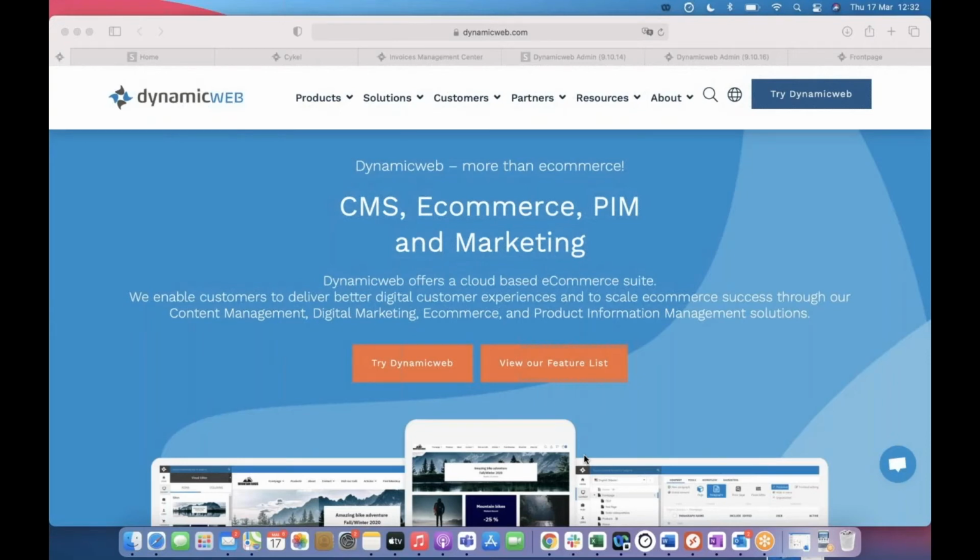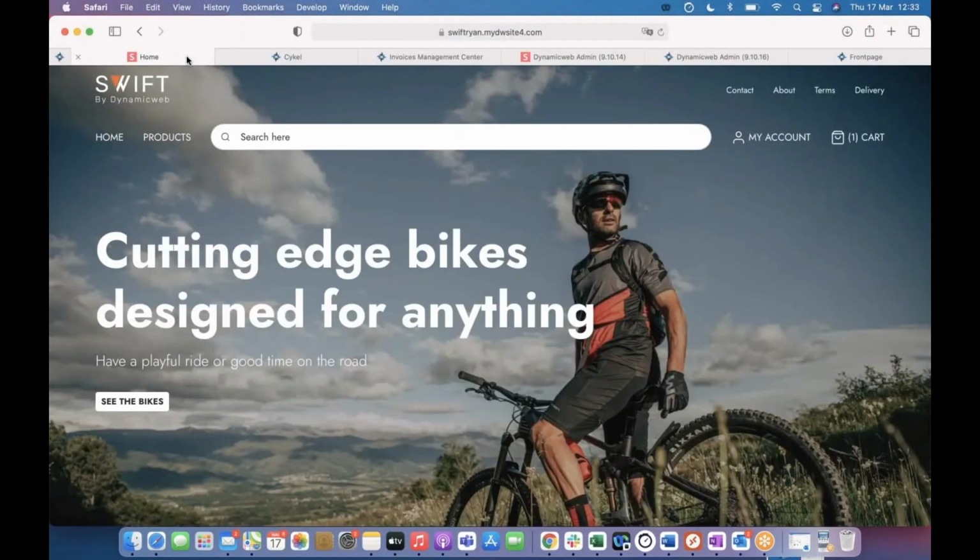So here we are on the Dynamicweb site. We're going to be going over the CMS, e-commerce, PIM, and marketing of our all-in-one solution. The solution we'll be focusing on is the e-commerce and PIM and how they interact with one another on a front-end website in a B2C and B2B environment. First, we'll be taking a look at a B2C environment.